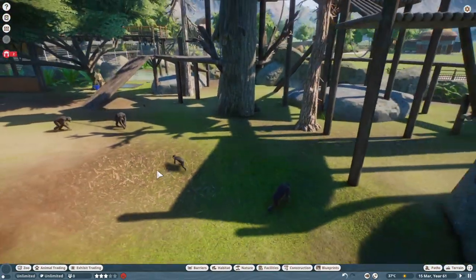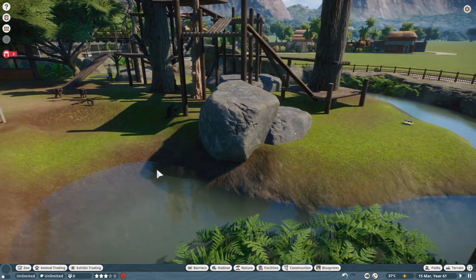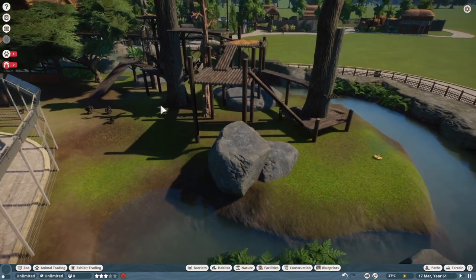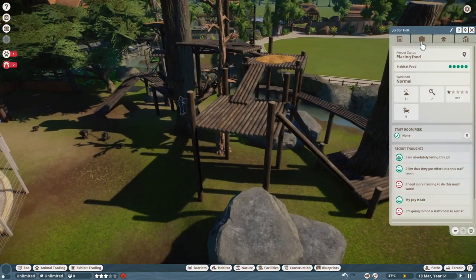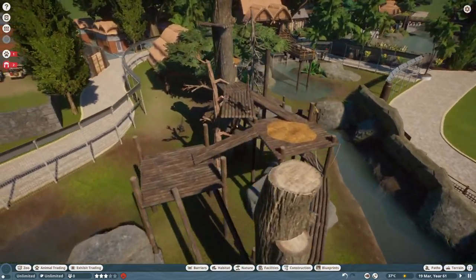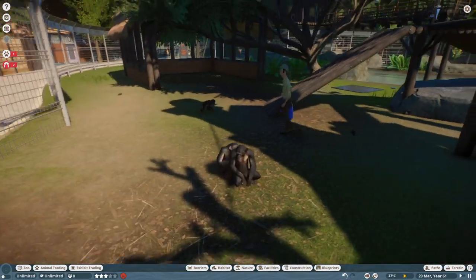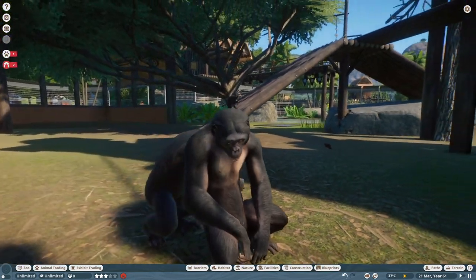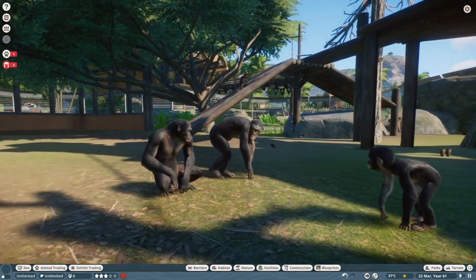But they don't mess with the water too much now. The only thing they really do is come down to the edge of it, and you'll see them drinking out of it. Other than that, they kind of stay away from it, so I don't really have to worry about that too much. They started having the babies really, really quick. If you haven't seen this before, they do clean each other. I thought that was really, really cool.